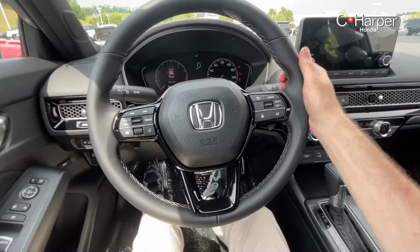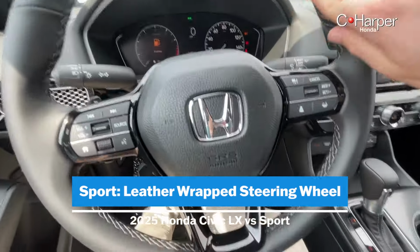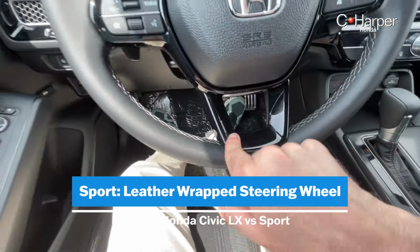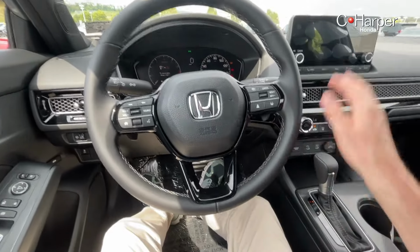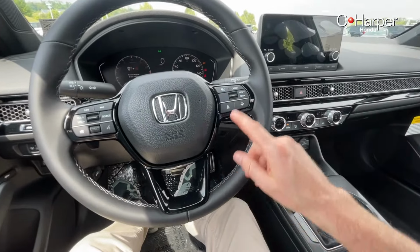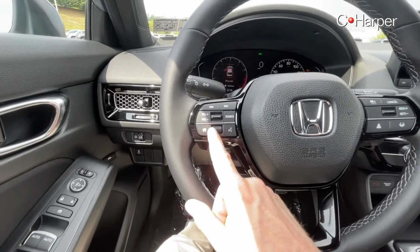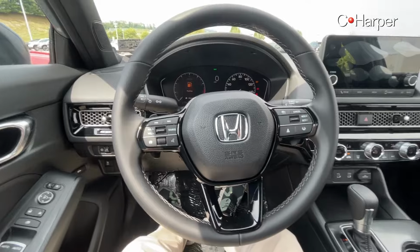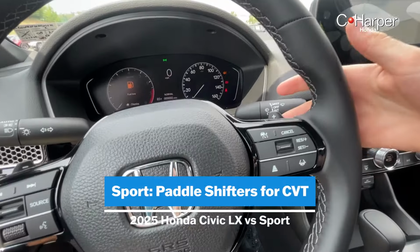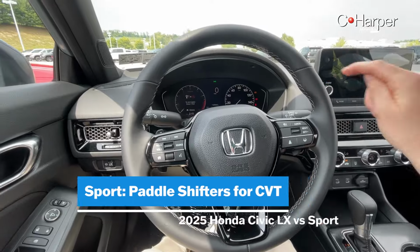Starting up here, of course, we do have our leather wrapped steering wheel standard on the Sport trim level. It has more of that silver accent stitching that you will see on the seats. Now, the functionality is almost the same as the LX model. Of course, we do have our adaptive cruise control and our lane keep system here on the right, and our audio and controls for our 7-inch driver's information display there on the left. However, there are the addition of paddle shifters for our continuously variable transmission on the Sport model.